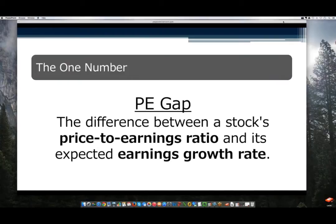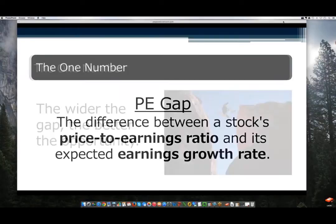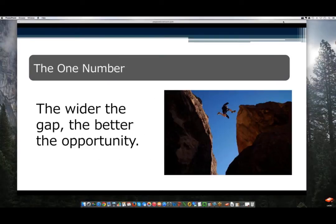But what the PE gap is, to define it, is the difference between a stock's price-to-earnings ratio and its expected earnings growth rate. Remember, our objective here, just like Morgan Stanley's, is to buy growth at a discounted price, which means we need a formula that tells us growth and price. The PE gap does exactly that. It combines both of those fundamental numbers down into one simple number for you to use.